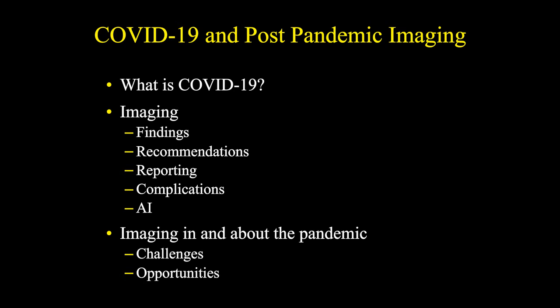We'll talk a little bit about the imaging findings. We'll talk about some of the society recommendations. I'll mention some of the work that folks have done with standardized reporting and things like CO-RADS. We'll talk about the disease itself as well as some complications. We'll also talk a little bit about the role of artificial intelligence and machine learning tools in both the evaluation and surveillance of patients with COVID.